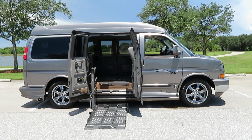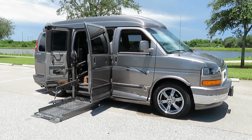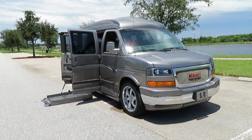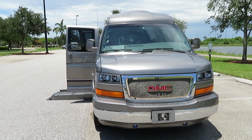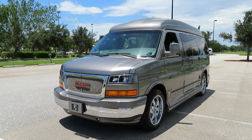2008 GMC Savana Explorer Limited SE handicap wheelchair conversion van, high top van, 67,000 original miles. Very loaded out van, has power doors, Braun power electric wheelchair lift. Has power doors in the back. Nice condition.